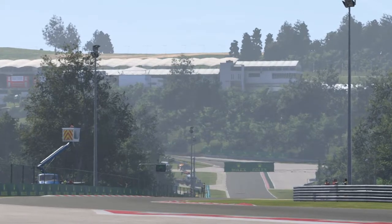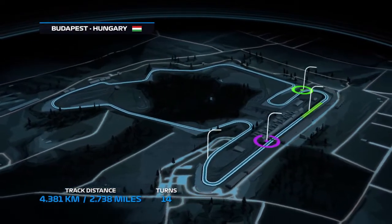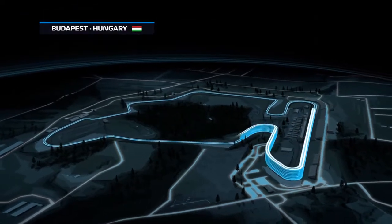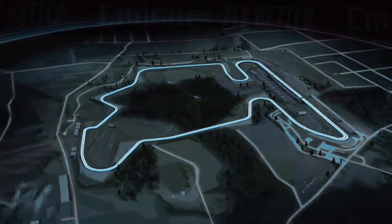The Hungaroring is located 12 miles northeast of the capital, Budapest. It's 2.7 miles long, featuring 14 corners, and it's got a reputation for making overtaking difficult. Nevertheless, there's a history of some truly exceptional races here. Let's hope that our Formula 2 drivers can serve up some more of that today.